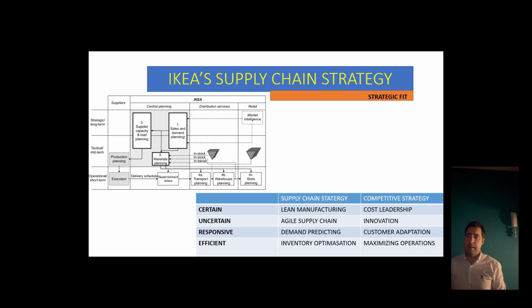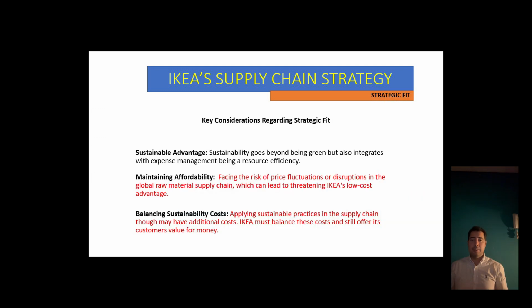You can see at the bottom, I have created a table with certain, uncertain, responsive, and efficient. You can see the entire supply chain strategy and competitive strategy. Key considerations regarding strategic fit. Sustainable advantage: sustainability goes beyond being green but also integrates with expense management, resource efficiency, and maintaining affordability, facing the risk of price fluctuations or disruptions in the global raw material supply chain, which can threaten IKEA's low-cost advantage.